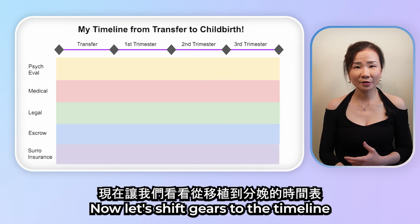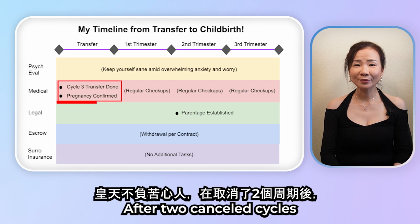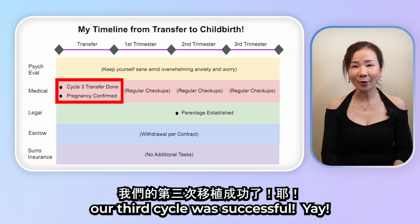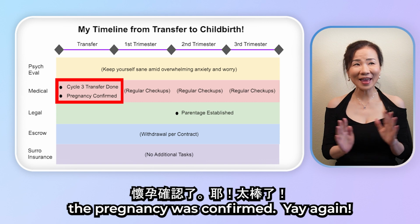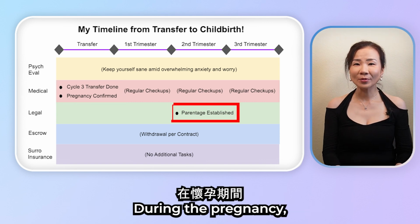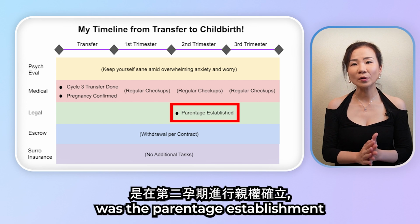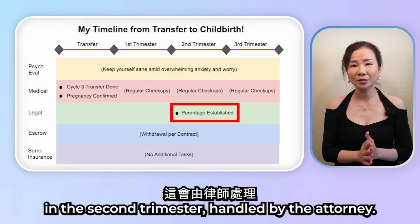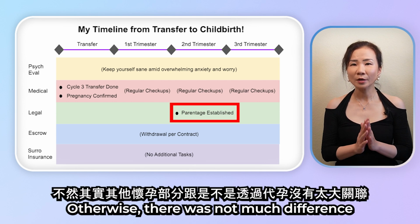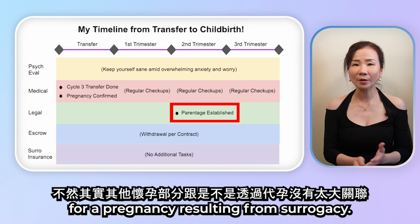Now let's shift gears to the timeline from the transfer to childbirth. After 2 canceled cycles, our third cycle was successful! Yay! 2 weeks later, the pregnancy was confirmed. Yay! Again! During the pregnancy, the only task specific to surrogacy was the parentage establishment in the 2nd trimester, handled by the attorney.